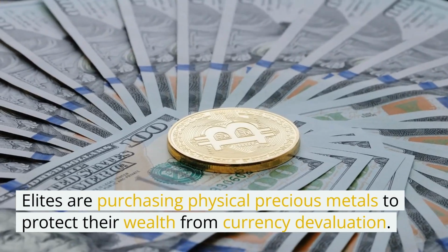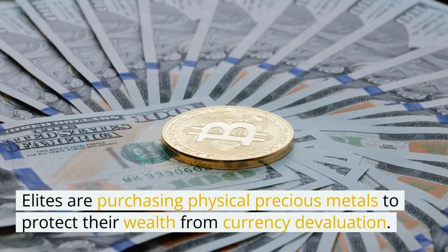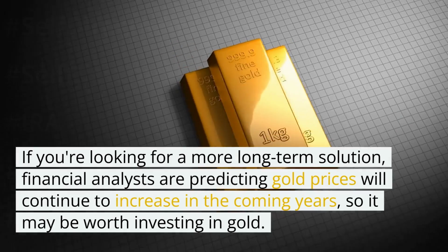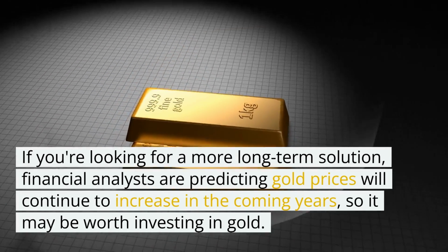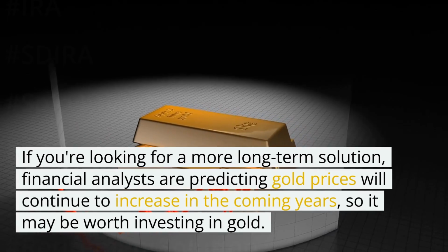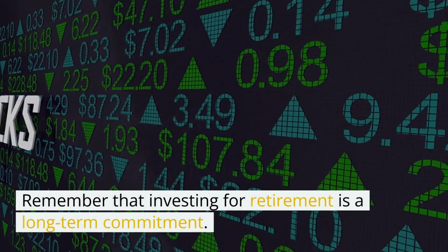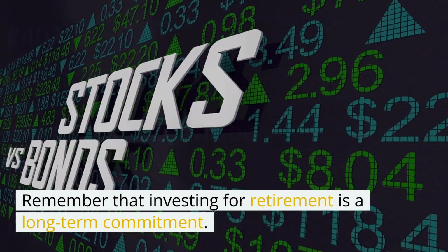Elites are purchasing physical precious metals to protect their wealth from currency devaluation. If you're looking for a more long-term solution, financial analysts are predicting gold prices will continue to increase in the coming years, so it may be worth investing in gold. Remember that investing for retirement is a long-term commitment.